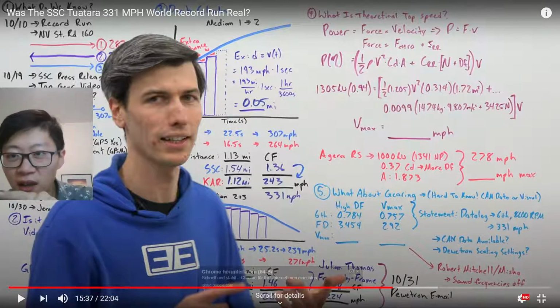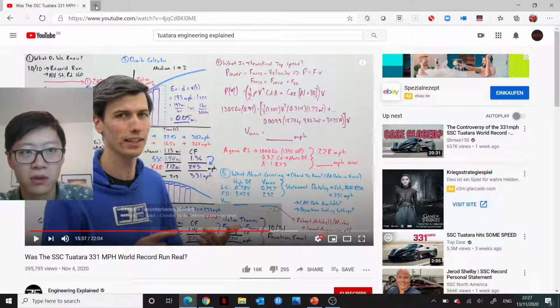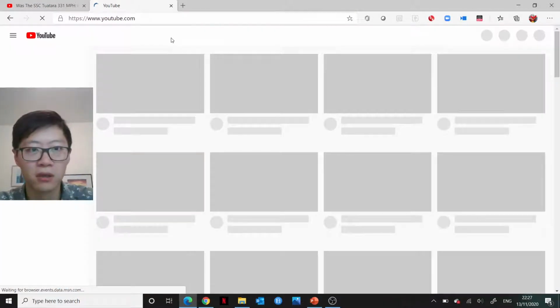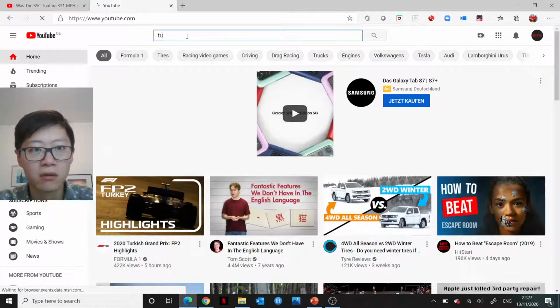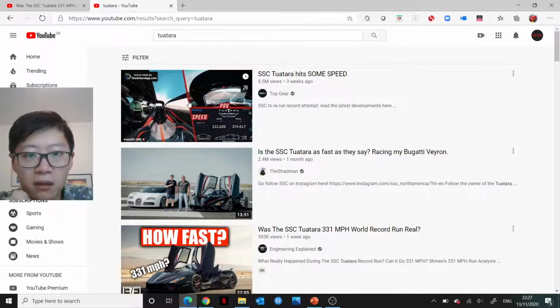Okay, so the mistake is here. Force equals F aero plus F roll. RR is rolling resistance, I assume. So there's nothing wrong with the formulas in here. It's simply that I believe he missed an important element. So if we look at the Tuatara run, it is something quite obvious when you look at the road.